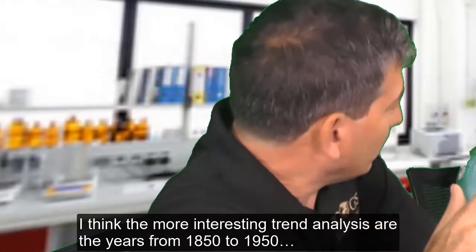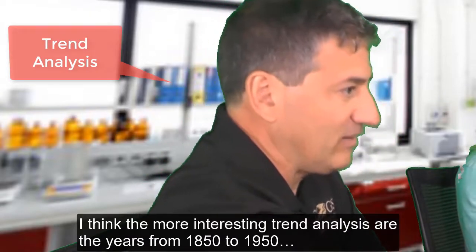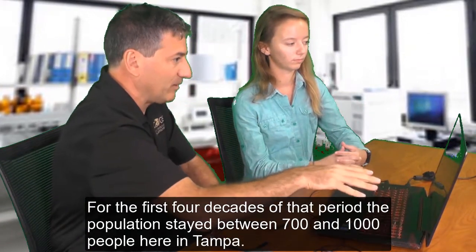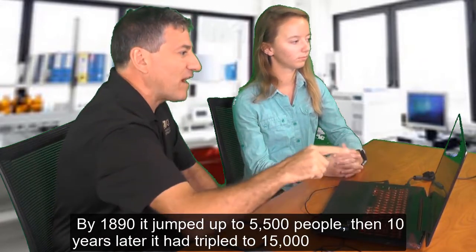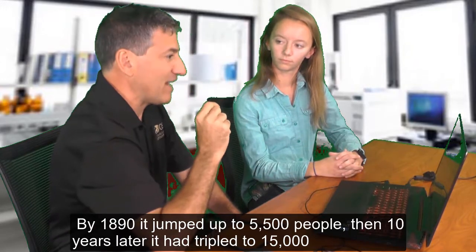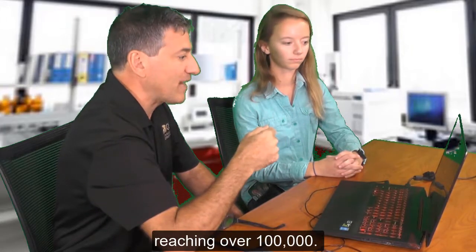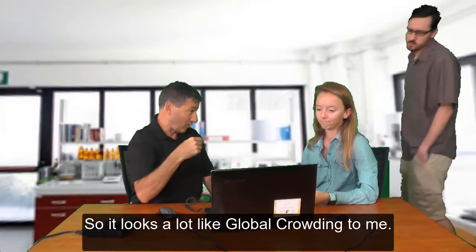I think the more interesting trend analysis is for the years from 1850 to 1950. See, for the first 4 decades of that period, the population stayed between 700 and 1,000 people here in Tampa. By 1890, it jumped up to 5,500 people, and then 10 years later, it tripled to 15,000, and then quadrupled in the next 20 years, and then in the next 10 years, it doubled again, reaching over 100,000. So it looks a lot like global crowding to me.